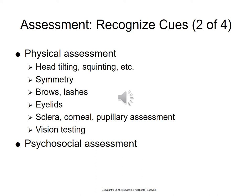The sclera will be pink, whitish pink in a light skin person. It will be more yellowish in a darker skin person, typically. If you're checking the cornea, you need to shine the pen light from the side. You may see cloudiness or specks if there has been an injury to the cornea. And of course, you know how to check the pupils.